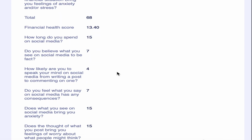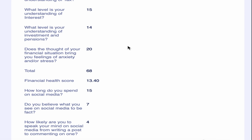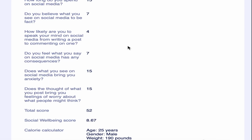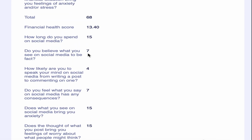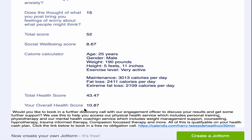But in the rest of the questionnaire, this person also suffers a little bit with a lack of financial understanding, which could be detrimental in the long run and a big contributor to their anxiety and stress. And their social wellbeing score is fairly low to medium. Their overall health score is 10.87.